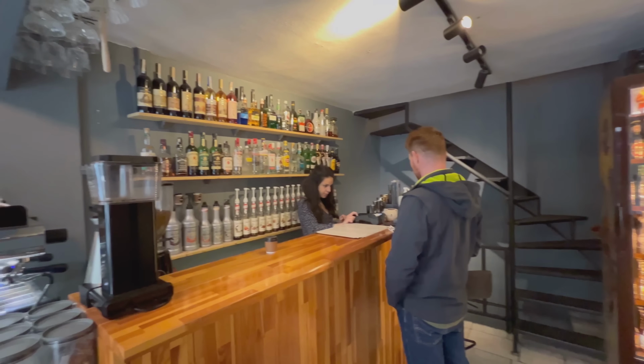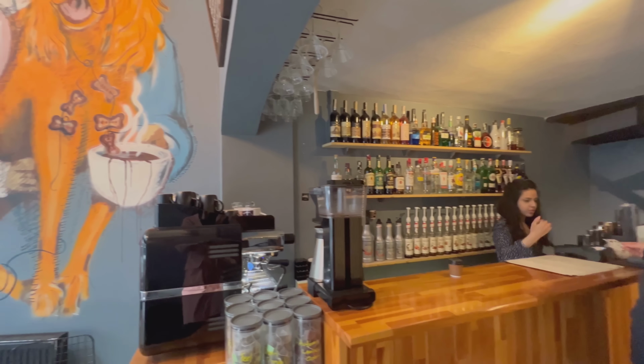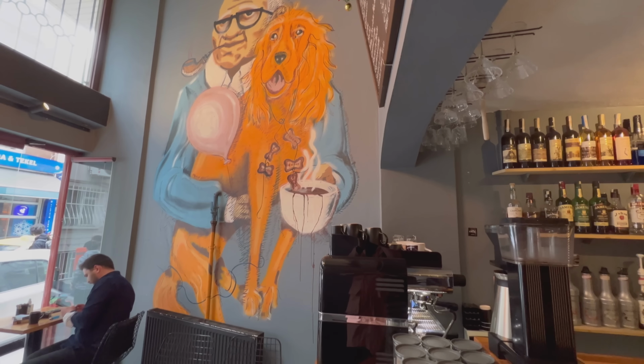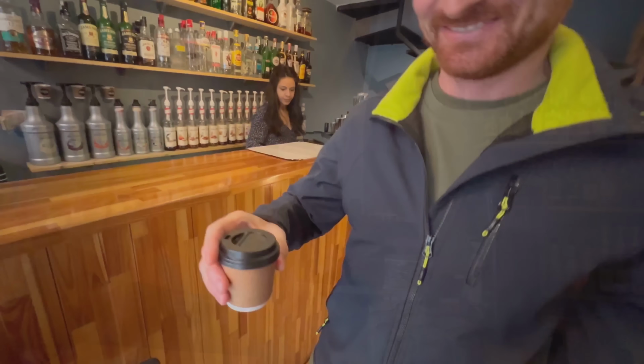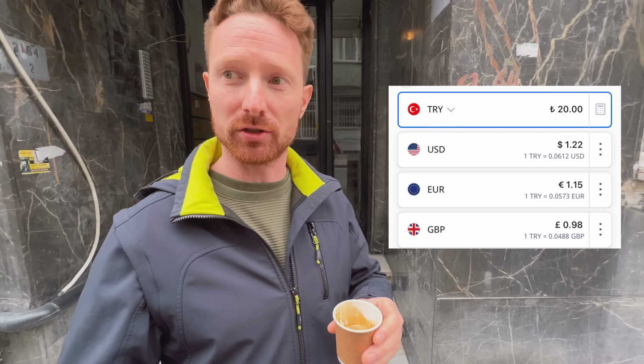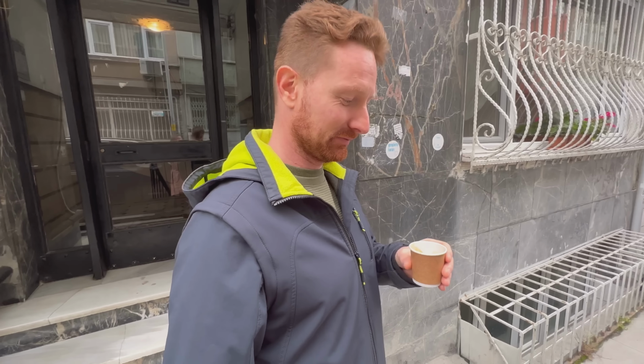Next, we are checking out this local cafe that's just around the corner. It looks quite hipster, and I do see that they also serve drinks. So Rene bought this double espresso. So what do you think of it? Nice. It's a really strong taste. It's good. Yeah, I like it. You like? Mine wasn't this strong. You don't pay 20 lira for nothing.